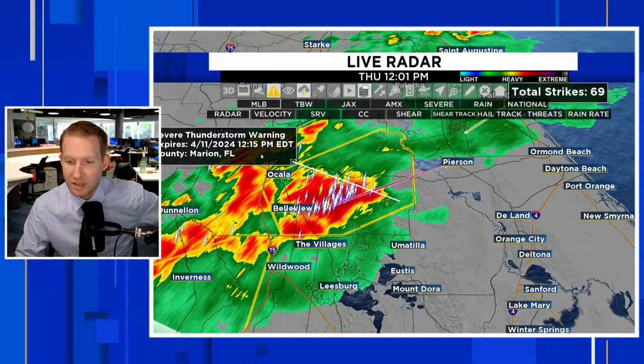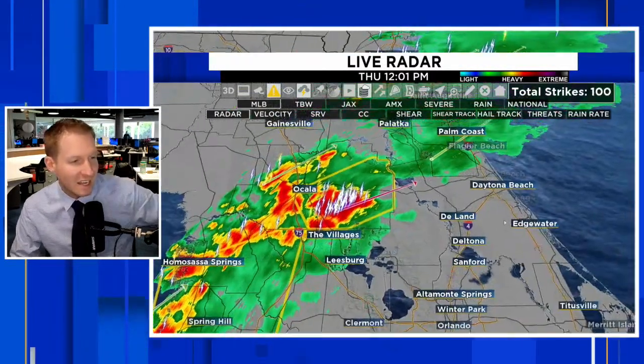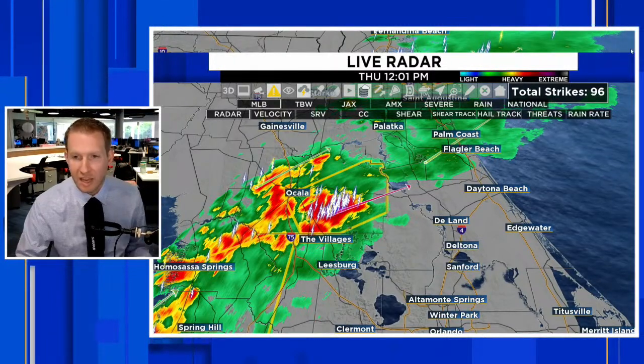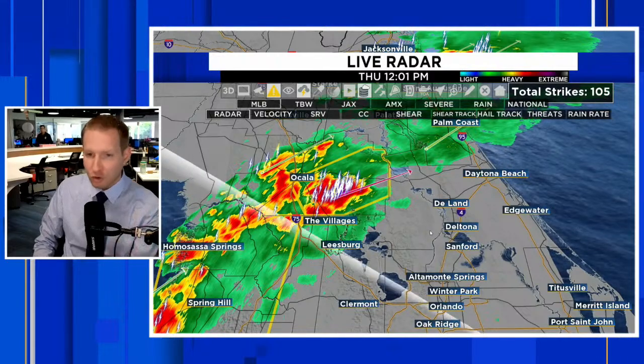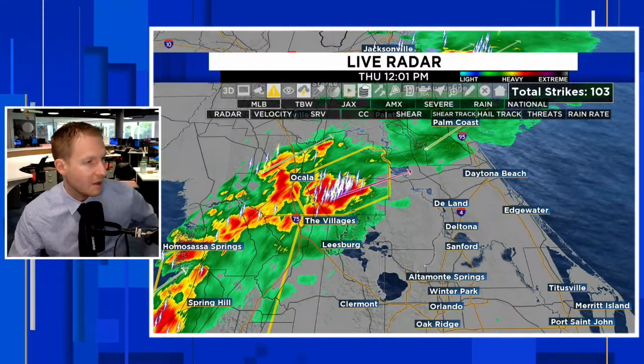This is going to roll until 12:15. So for another 10 minutes, we will see if that gets extended into parts of Volusia and Flagler County. So if you're watching in those counties, again, heads up, we have a nasty storm. You're likely seeing the darker clouds coming in from the west. You might be able to hear the thunder at this time as well.